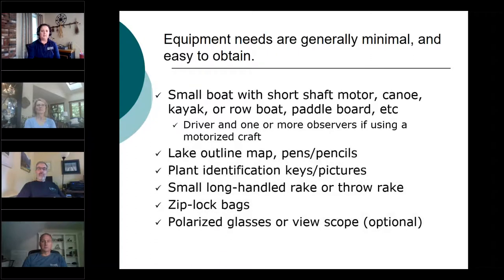To be a weed watcher, you don't need a lot of things. Basically something to get out on the water with. And it could be some type of vessel like a canoe or kayak, a motorboat, a paddleboard is really popular these days. Or you could simply put on a mask and snorkel or lay down on a swimmy float and paddle your way out and look in the water, whatever gets you out there.